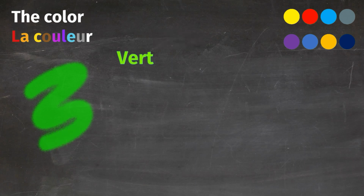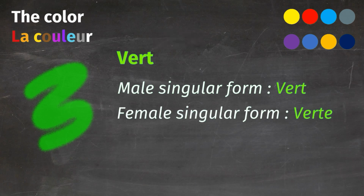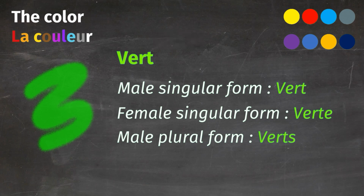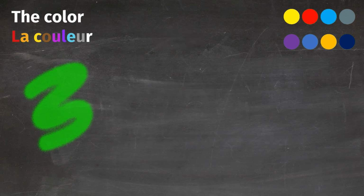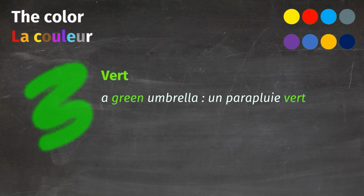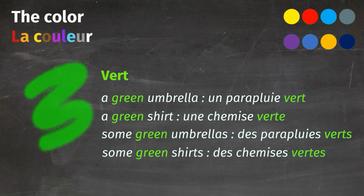The next color is green, which is vert in French language. The male singular form of this color is vert. The female singular form is verte. The male plural form is vert, the S is mute, and the female plural form is verte. The S is mute again. Now, let's check a few examples together. Un parapluie vert, une chemise verte, des parapluies verts, and finally, des chemises vertes.